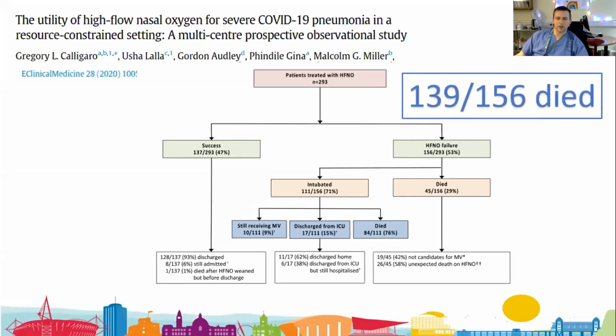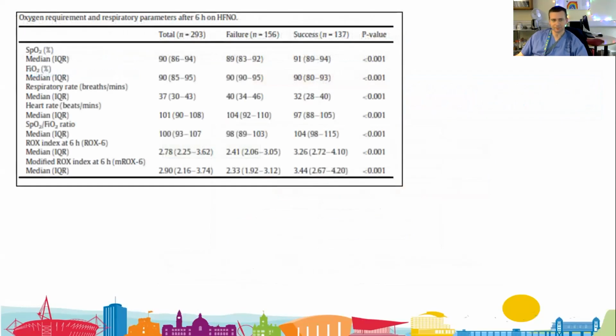Interesting, if you follow the flow chart through, of this high flow failure group, 139 of the 156 patients died before the time the study was completed. So it's really strong data coming through that those that fail high flow are really on a sticky wicket and that the outcomes are not favourable. And I think a lot of us have found that, certainly in the first phases of wave two and wave three, that we've really seen those patients struggle if they've been on high flow for any period of time and then require further treatment afterwards.